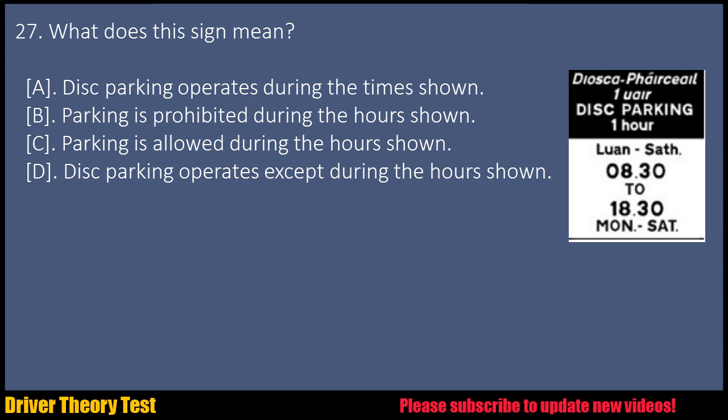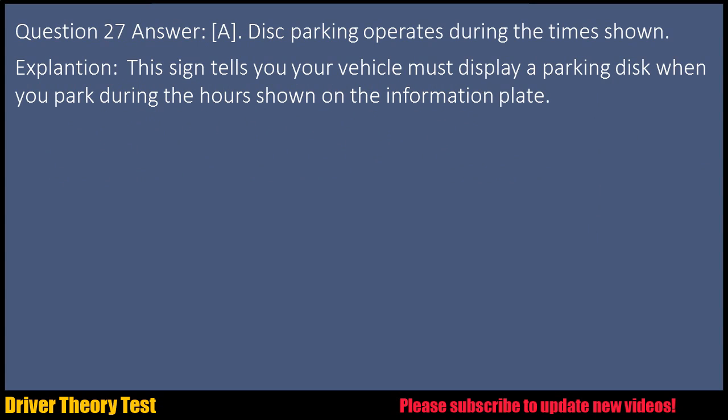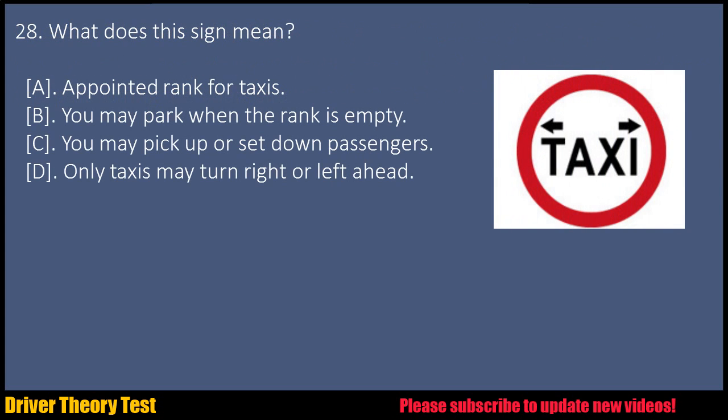Disc parking operates except during the hours shown? Question 27. Answer: A. Disc parking operates during the time shown. Explanation: this sign tells you your vehicle must display a parking disc when you park during the hours shown on the information plate. Question 28. What does this sign mean?